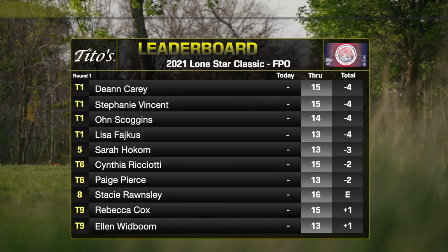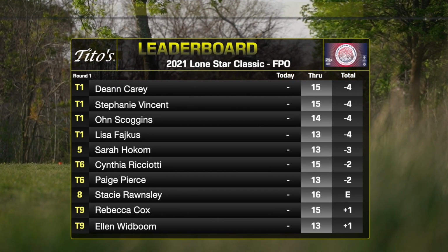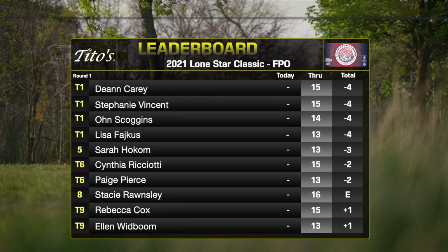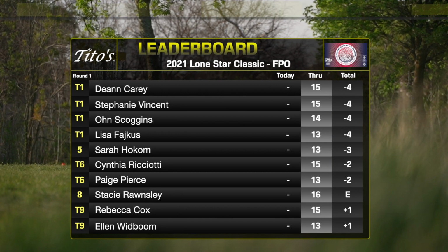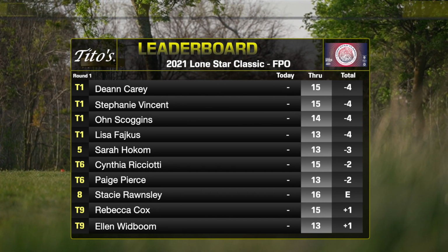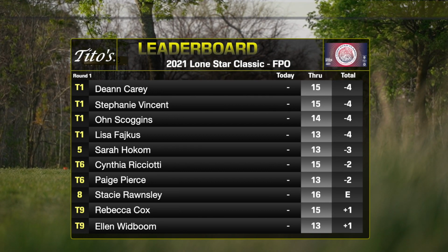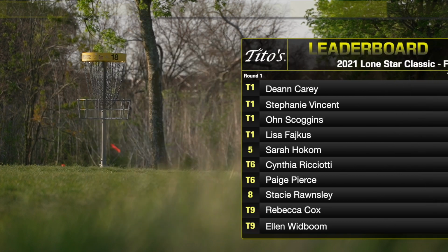You and Ellen taking the birdie. We got Dee and Carey still in first place, four down, with Stephanie Vincent now, John Scoggins as well. Lisa, you're right behind him. And then we got some names below. You guys are keeping it close. Yeah, very scoreable course for a variety of skill sets. So it's who's going to execute.